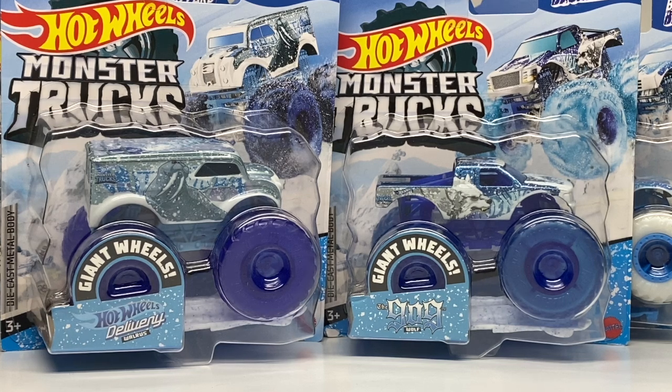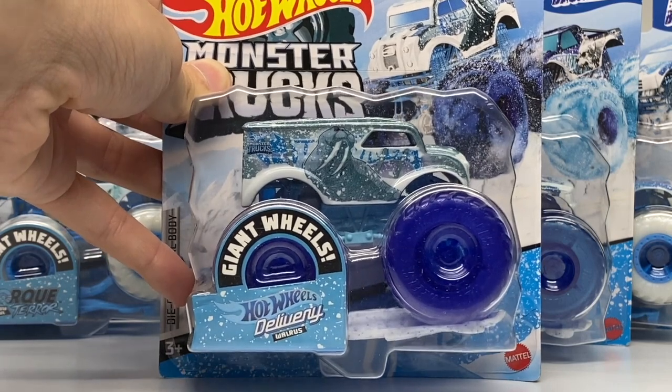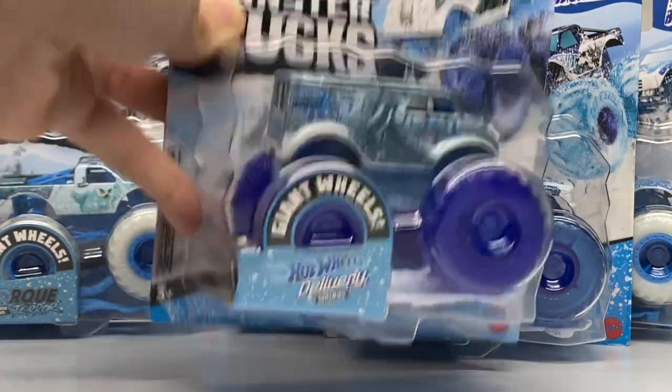Here is the assortment of the Blizzard Bashers for this year. We have, of course, as usual, the Hot Wheels Delivery Walrus. So they're doing an animal theme per truck, I guess. Kind of odd, but different. So Walrus, Hot Wheels Delivery, that's the first one.